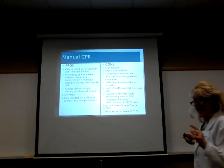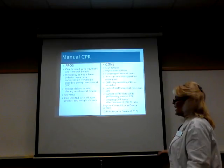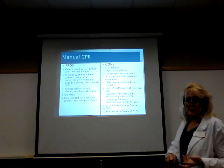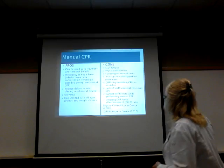What are the cons? The staff get worn out. They may have physical disabilities, shoulder problems, wrist problems. They're focusing on several tasks. They may have a screaming family member. They may be having to calculate drugs. They may be having to hang drugs. They may be having to worry about getting a catheter or NG tube or getting the patient intubated.